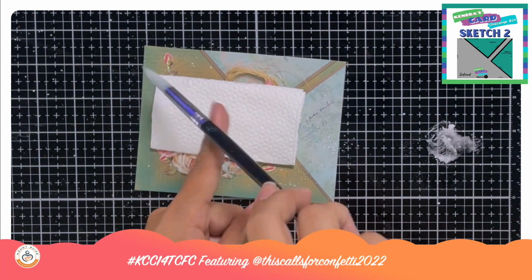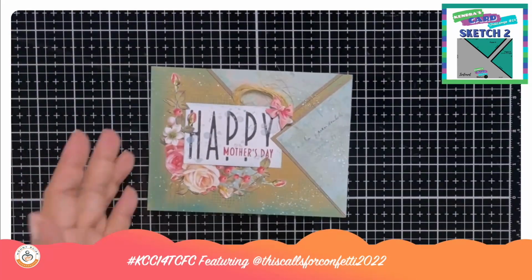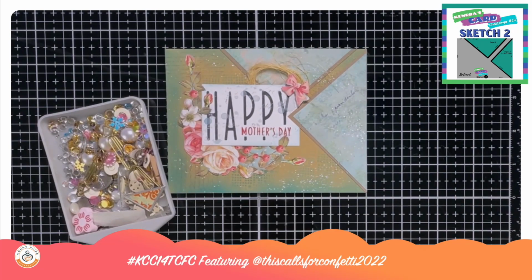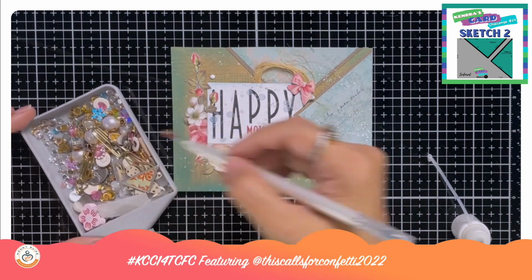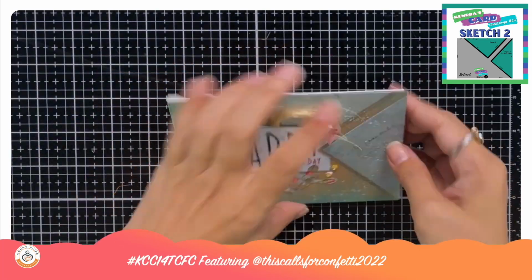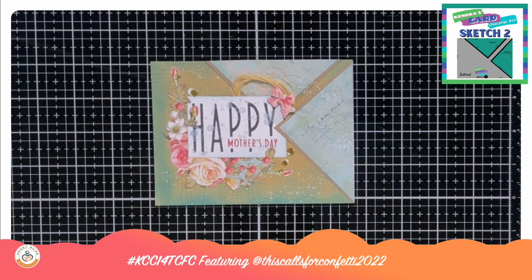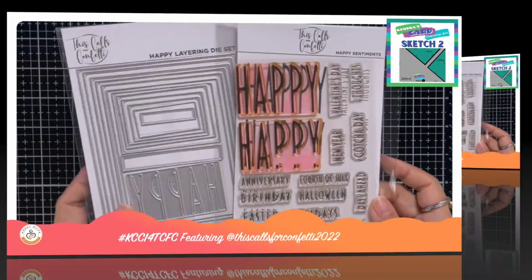I decided last minute to add a little bit more of a splatter around the main focal point, like so. And to finish it up, just a little bit of bling, so to speak, to finish it all off. And that is our project for today.